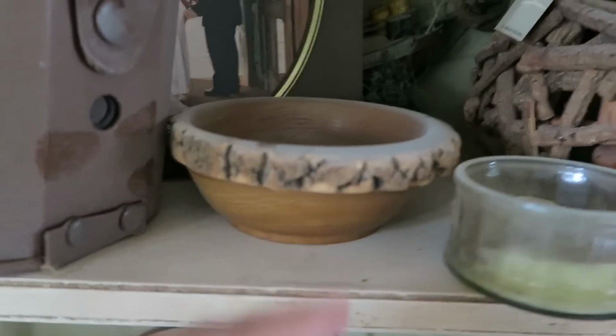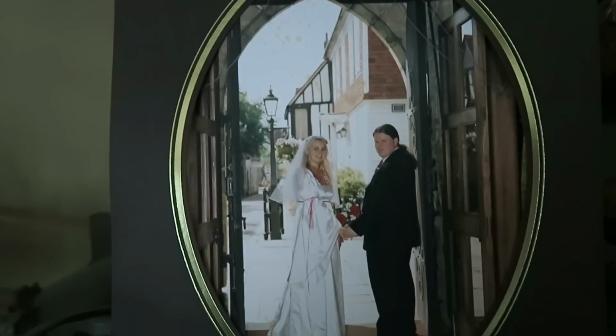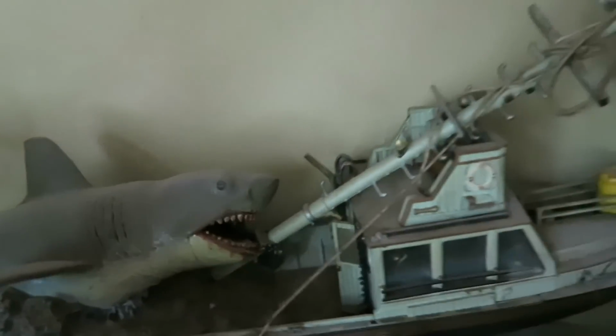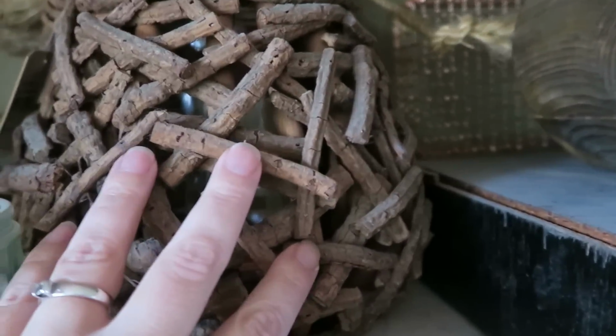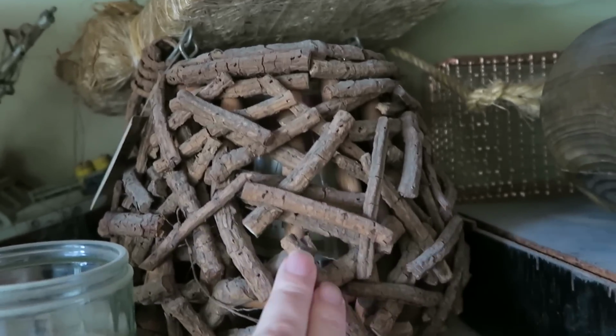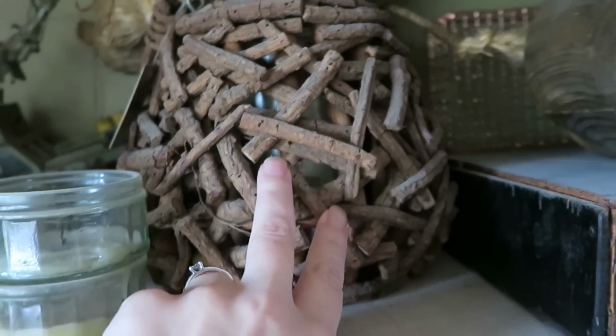Another old camera. This little old wooden bowl. Some candles. A wedding photograph. That was a long time ago. Behind that we've got a Jaws sort of model. In a way that is quite steampunky. Might keep that, not sure. This is a really cool candle lantern that lights up beautifully. Definitely going to keep that here. But I definitely must make a note to use it more often. That was a present from Chris's sister.